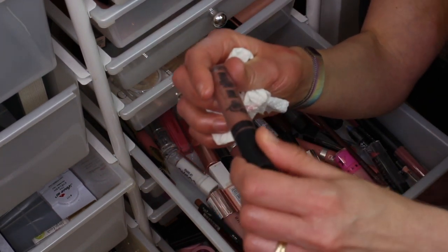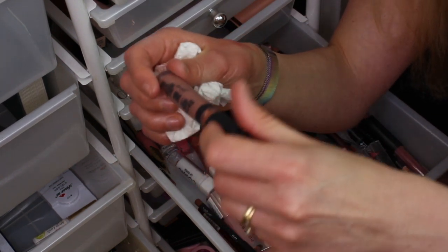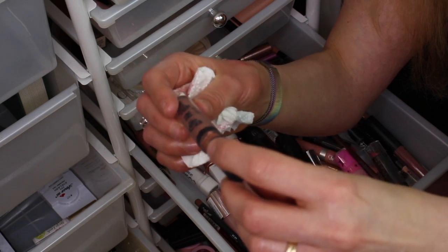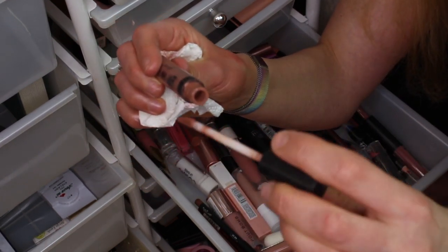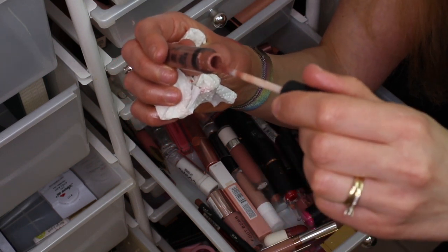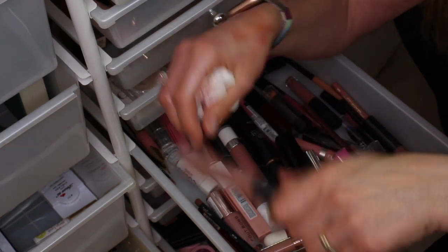A Barry M liquid lip, real good. I like it. I love Barry M liquid lipsticks. That's a British brand. If you guys are from the UK, you know it. Love Barry M. And I almost used this up, so might as well put it in the front so I can hit the pan and use it up.